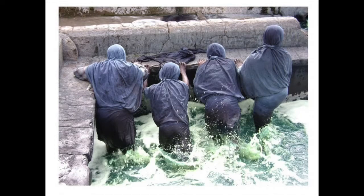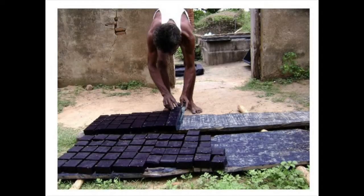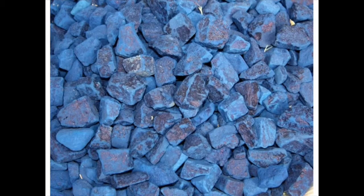And then once the fermentation is done, they go in and they kick and aerate the water, which is oxygenating it. And what you end up with is the dye floats to the bottom and makes this sludge that looks a lot like brownies when it's dry. You'll see it looks like an indigo brownie. And then they let it dry in these copper molds and they cut it. And once it's dry, it looks like rock. And they weigh it and they sell it.